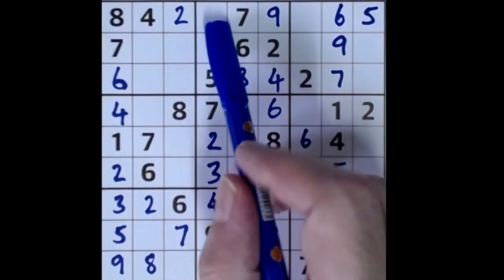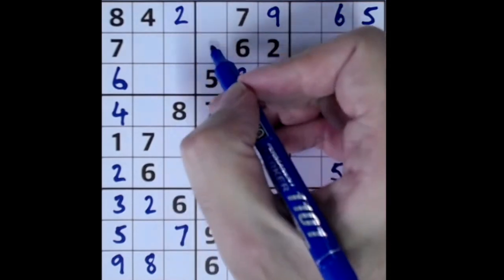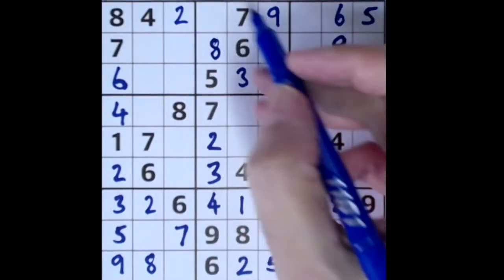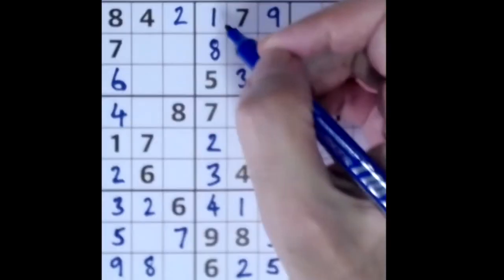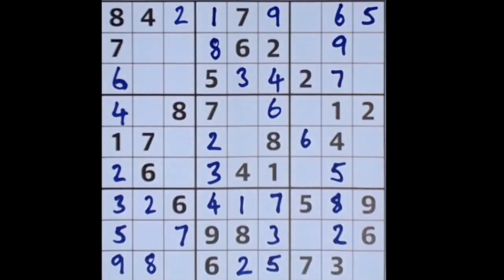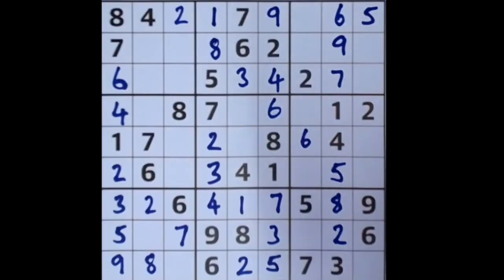Missing numbers here are 1 and 8, but we've got a blocking 8 here, so we know that the 8 goes in this square. And the last number, either for this block or for this column, doesn't matter which way you look at it, either way you'll find it's a 1. And now we have just 1 number missing over here, 1, 2, we don't have a 3 yet, so we know that the 3 has to go there.